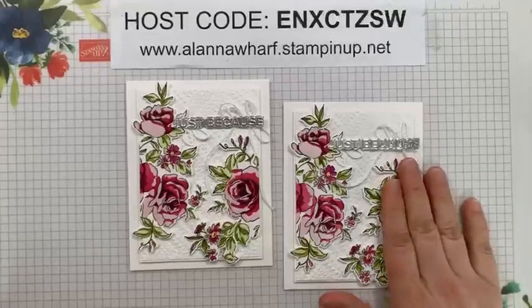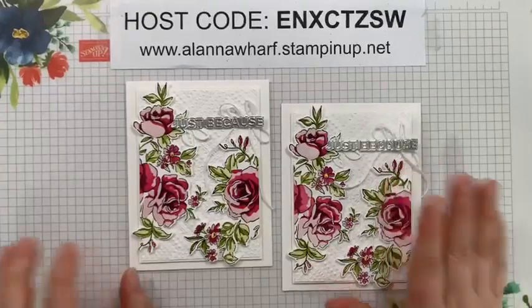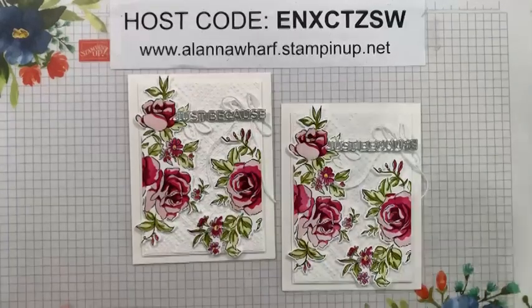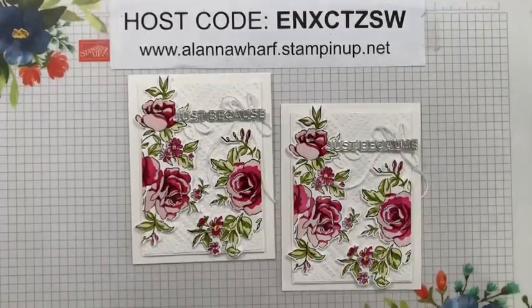All right, so that is card number 2. I have 3 more to do, so I will just decide whether I'll do 2 tomorrow, 1 Saturday, or 1 tomorrow and 2 Saturday. But I will still do this series of 5.